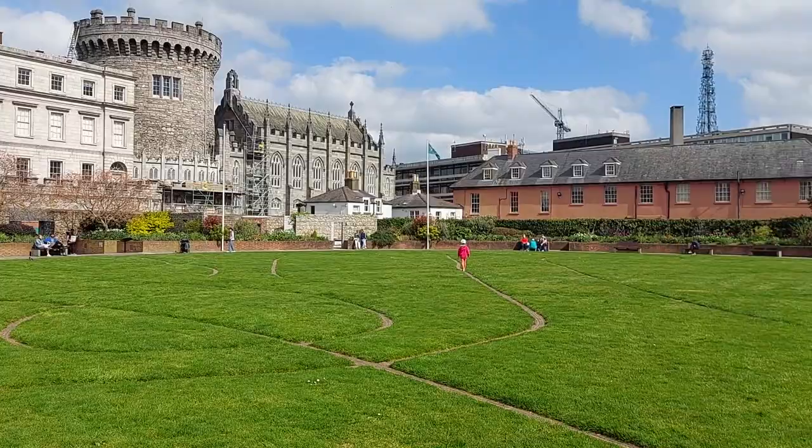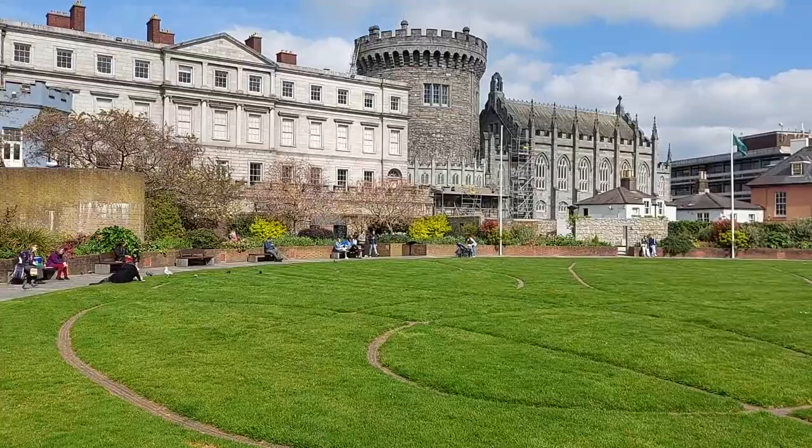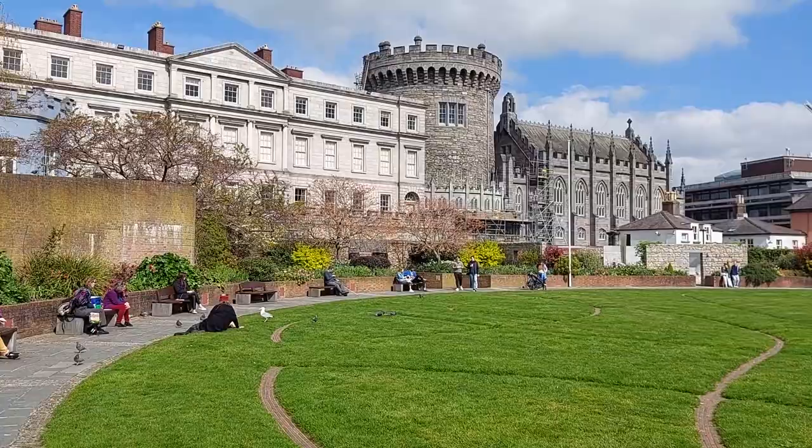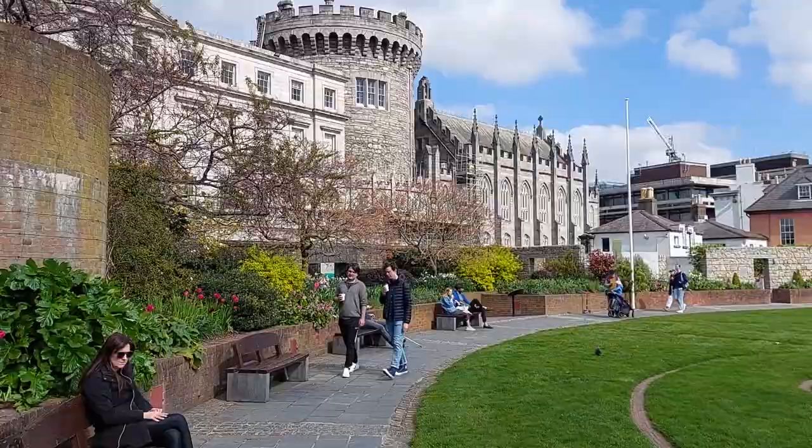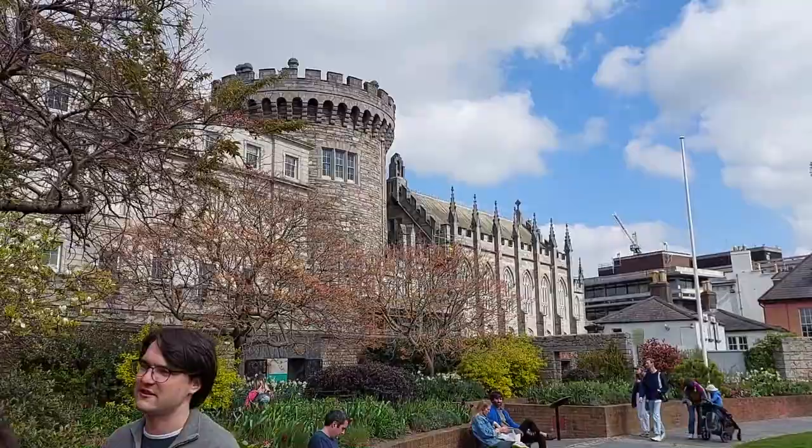If you look further over here, you'll see the round tower of Dublin Castle, or if you like, the Record Tower. This is a very famous landmark here in Dublin Castle. It was originally a prison, and supposedly an inescapable prison, but two Irishmen escaped from here in the year 1583.